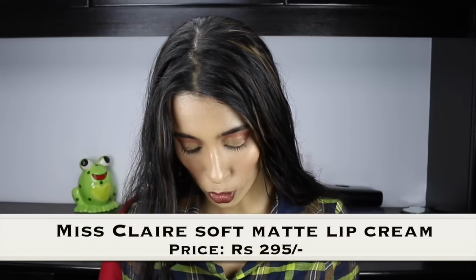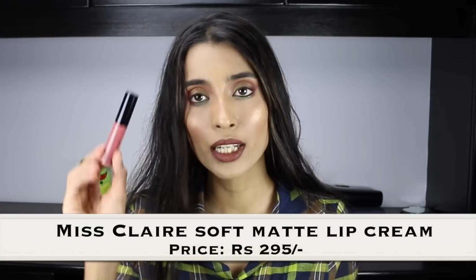The next shade that I'm going to be talking about is the Miss Claire Soft Matte Lip Cream in the shade 31. If you guys have watched my review and swatches of these Miss Claire Soft Matte Lip Creams, you guys know that I didn't really like this shade on myself. Again, it's a little too white based. Again, washes me out, but it's perfect for people of much lighter skin tones.